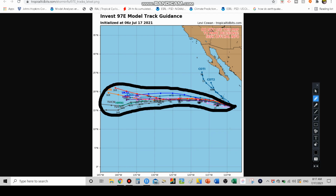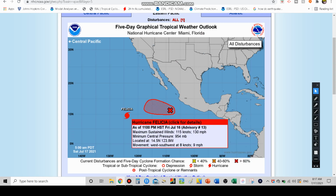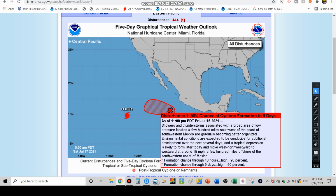So pretty much tracking in the general direction of Hawaii, starting on a northwest turn, then making a due west turn. So if it turns west quick enough, similar to what Felicia did, it might avoid these slightly cooler waters that are to the north of it. Right, so you can see Felicia is already farther south. The system's already farther north than Felicia is right now.